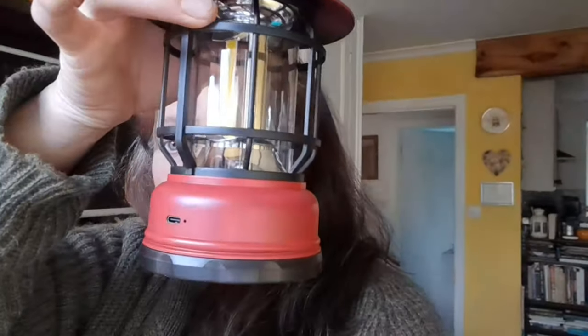Yeah, so I just thought I'd show you a couple of things. I bought some new lights. I bought some new rechargeable lights as well. These ones, they recharge at the back with a mobile phone charger. And you know, great little lights, I put it on. There you go, look at that. So I can actually hang it if I want to.